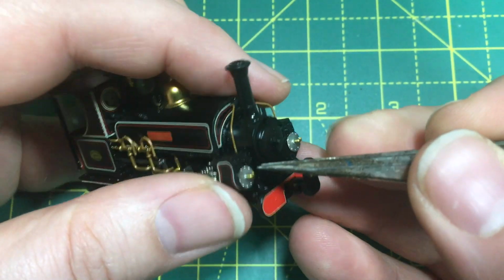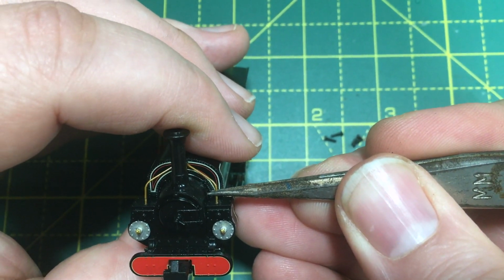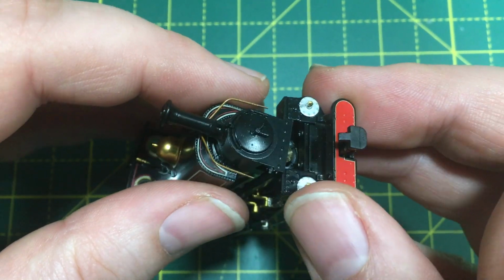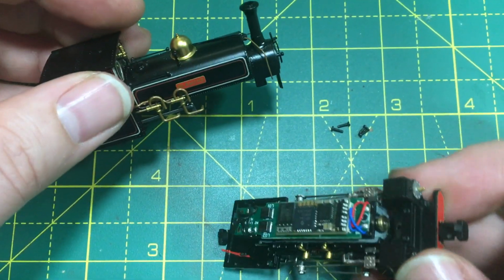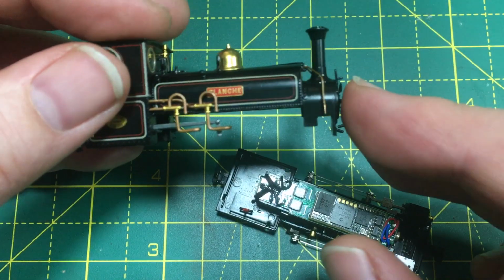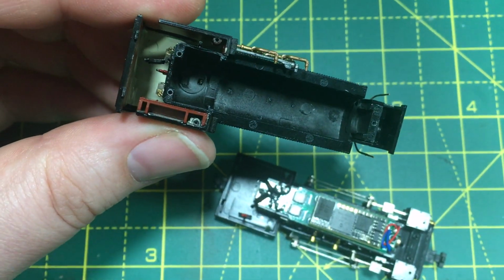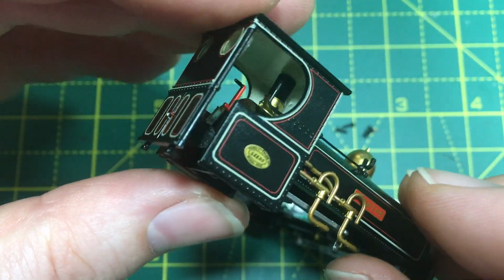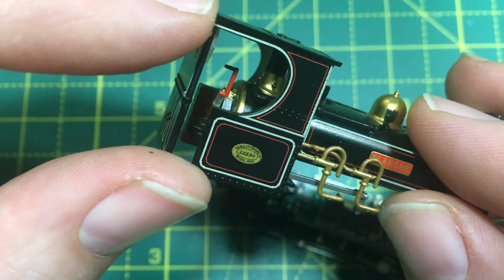these two pipes. You don't necessarily have to pull them out all the way, but just give them a help and they'll pull free, and the whole body will come away from the chassis, and we can actually see some of that fabulous detail in the cab, all the better now, including those sight gauges.